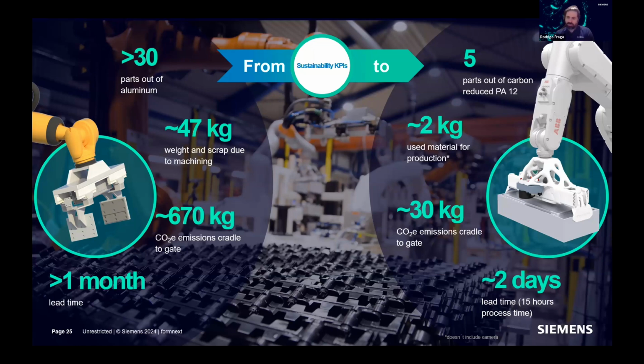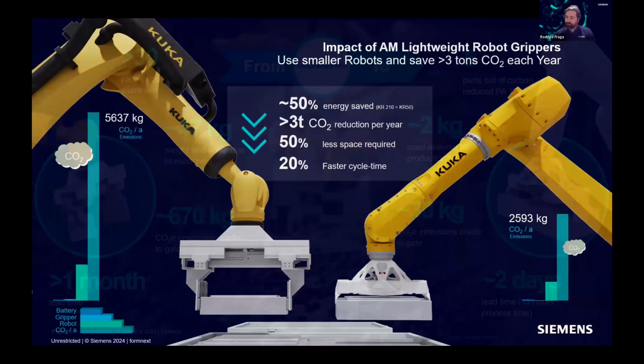One thing which is extremely important when you work on a production plant is the lead time of components. And in this case, the original gripper had a lead time of about 1 month. And with a printed one, you can have this in 2 days, considering that you have a post-processing time and so on. So if you have to adapt something, if you have to change something, the reaction is much faster. You don't have to stop your machines on your production site for quite a long time, just waiting for a new component, waiting for a new gripper and so on. So it's easier to adapt, it's easier to make things different.